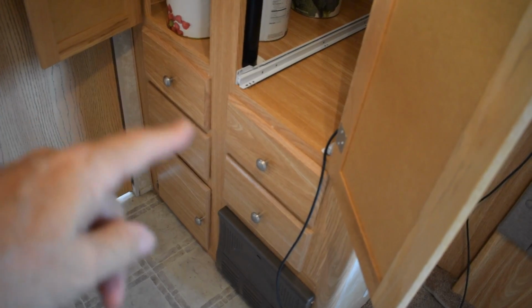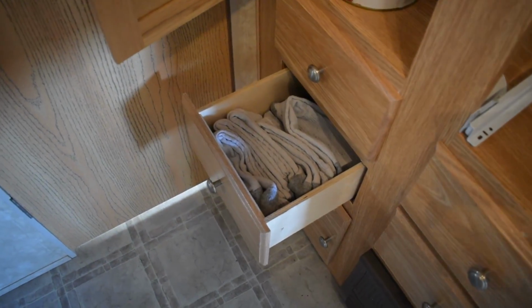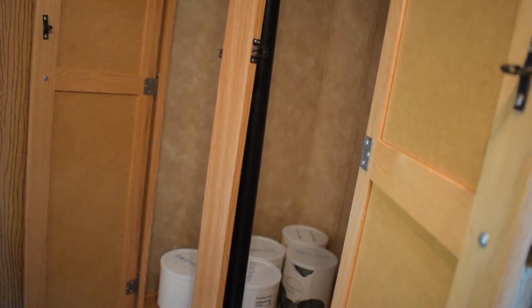Why do we need all that hanging room? There are 4 drawers down there and they're all very small. Not enough room to put much. I got some socks in there, that's about all it fits. And we don't have any room for our clothes except hanging stuff.